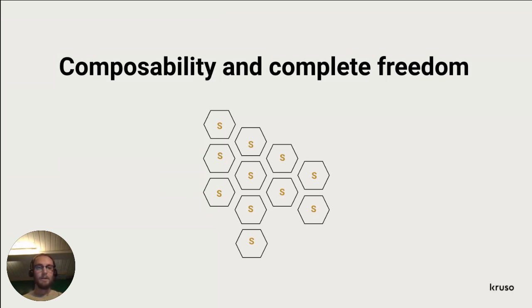Then we have the composability and complete freedom, and this ties into composable commerce and the whole Uniform thought process, and the whole Jamstack part. When I say complete freedom, you have complete freedom, but it should come with a structured approach. And I think Thomas will come back to that later: you can easily overbuy. You can buy too much to do this, and many services will do the same. So don't overbuy the services, buy the ones that fit, and be agile.